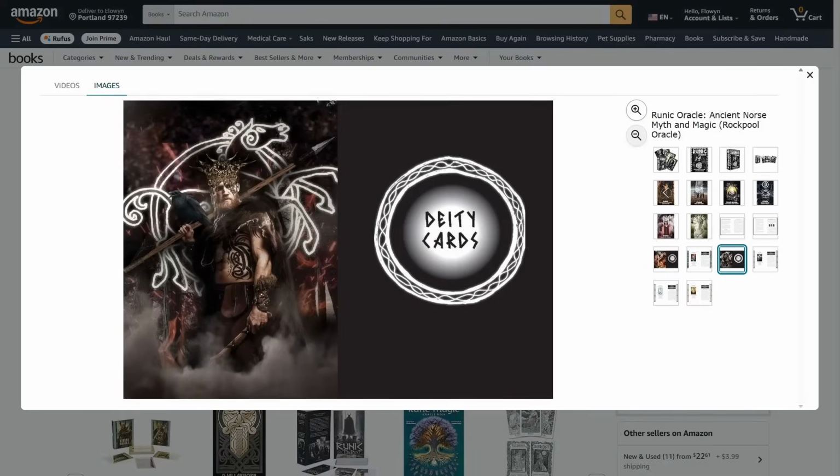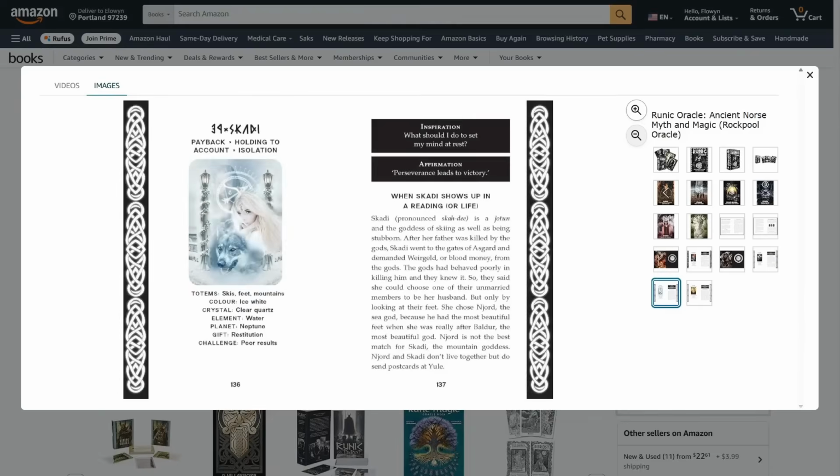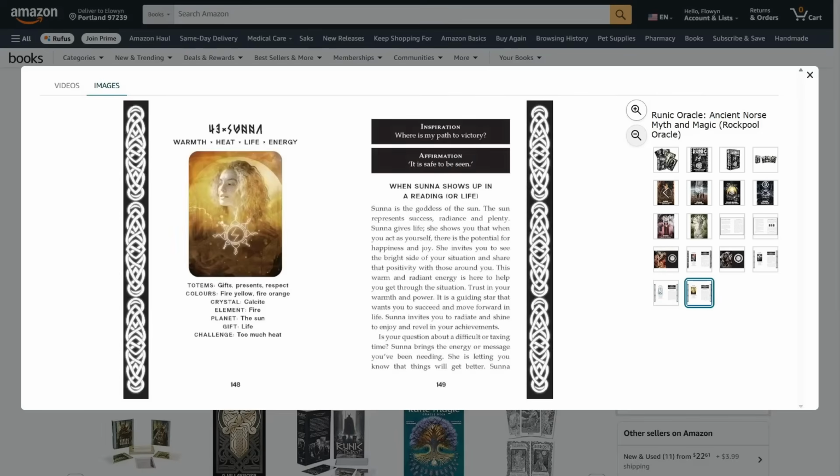So then we get into the deity cards. Here's an example write-up of the deity cards. It has a similar layout with the name of the deity, the keywords, and for the deities, it contains the totems, color, crystal, element, planet, gift, and challenge, as well as like the other cards, the inspiration, the affirmation, and then we have when that deity shows up in a reading or your life. Same thing here and here.